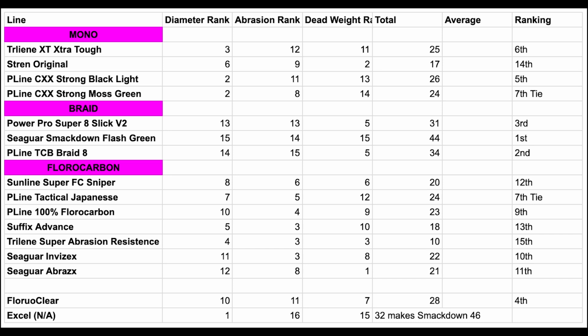Again, no surprise and arguably unfair that three 20-pound braids are the best on a 10-pound other line test. So I still rated them first, second, and third, but I'm going to go ahead and kick those out of the test now after they were first, second, and third. And then I'm going to go ahead.